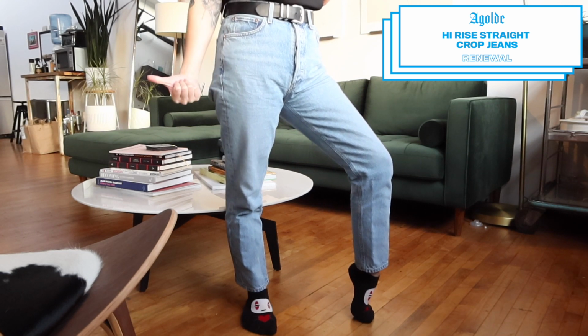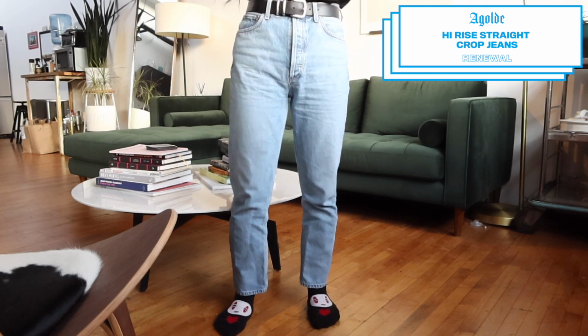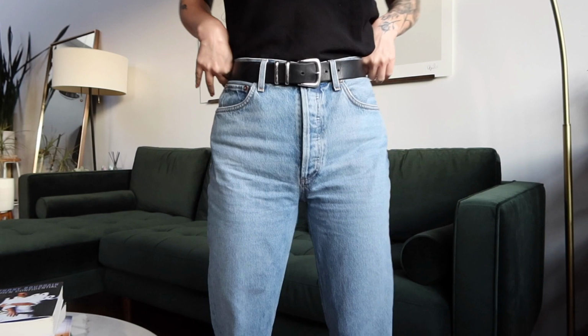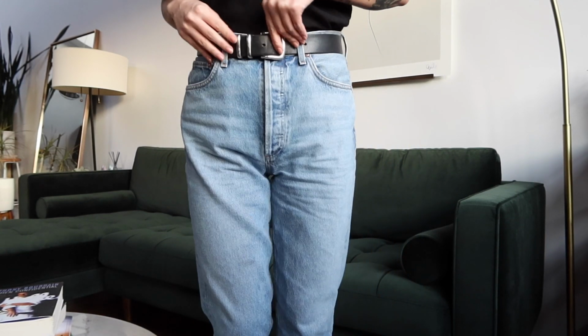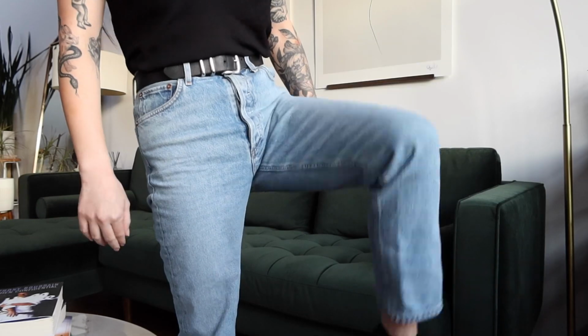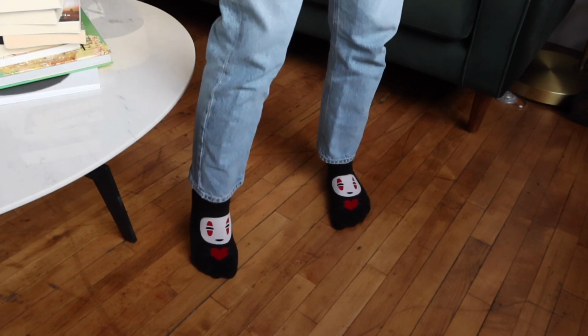These are just really nice high-waisted jeans. I am 5'2", a pretty petite person, and the jeans hit me right at the waist, at the perfect place. I feel like that's a really difficult thing to find sometimes with jeans. Obviously, depending on your height, certain brands are going to fit you better. I've talked about A. Goldie a lot at this point because it is the perfect kind of fitting jean for my body. So if you are a short person, a petite person, look into A. Goldie because it really fits my body so well.